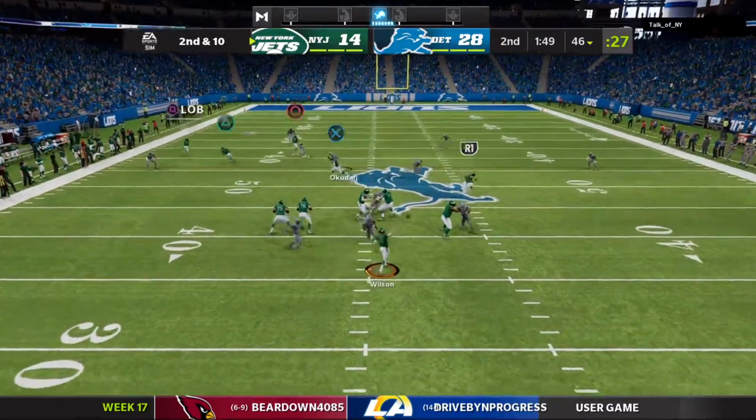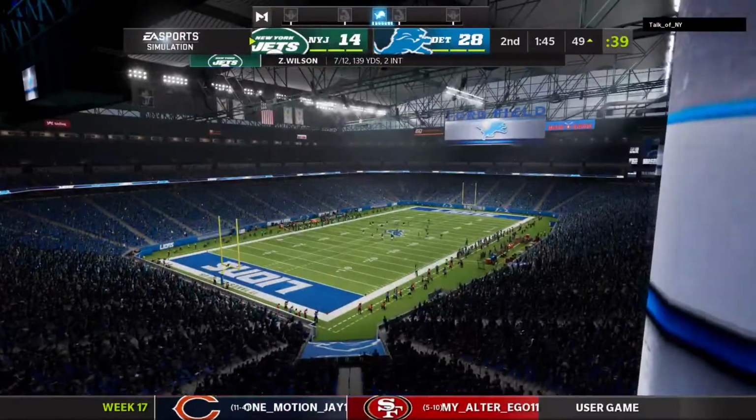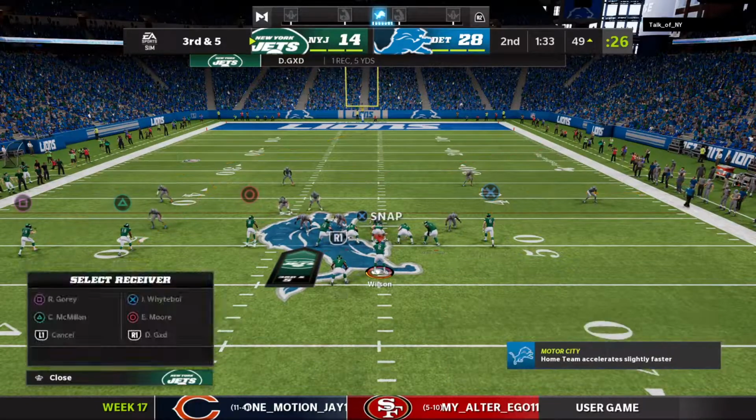Here's Wilson. Throwing for his running back, and he's got him complete. In need of a conversion on 3rd down. They had the big play to start the drive.